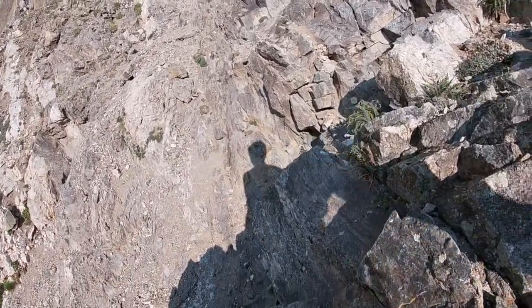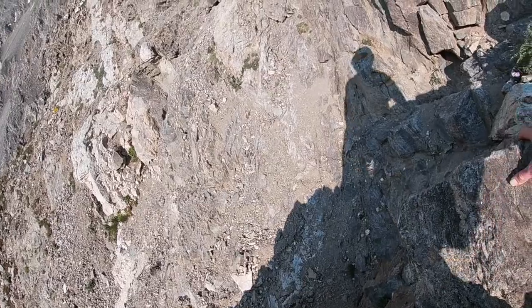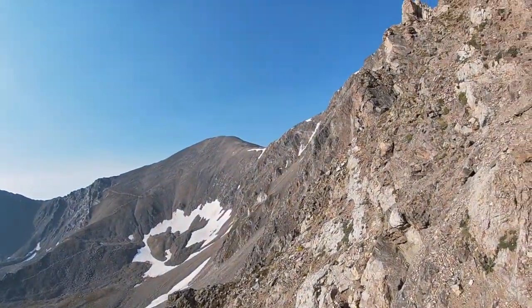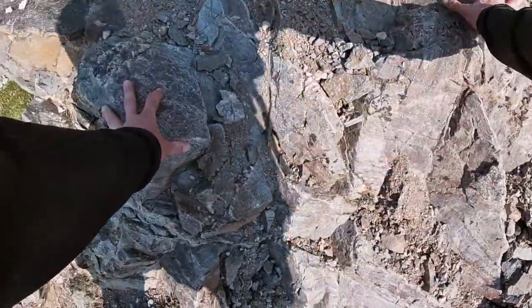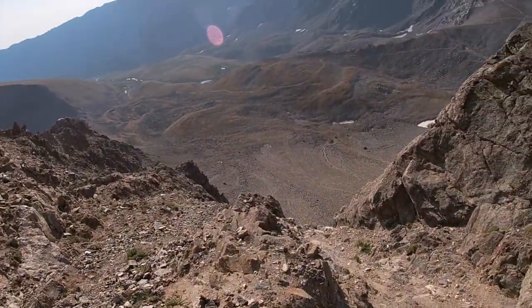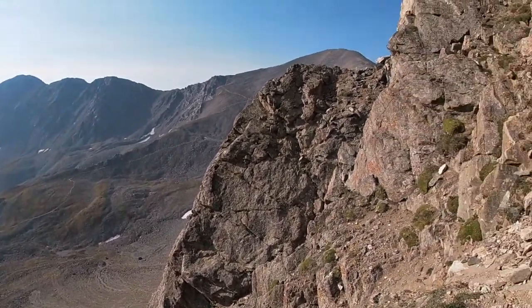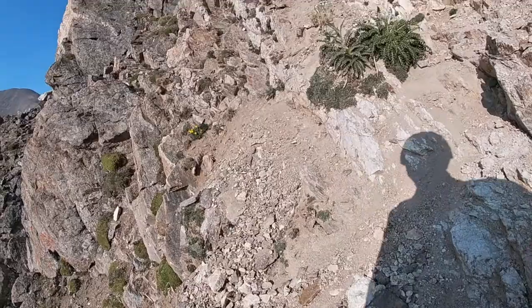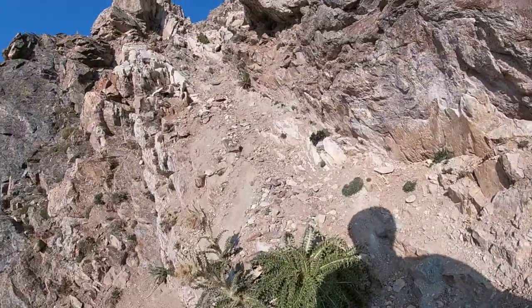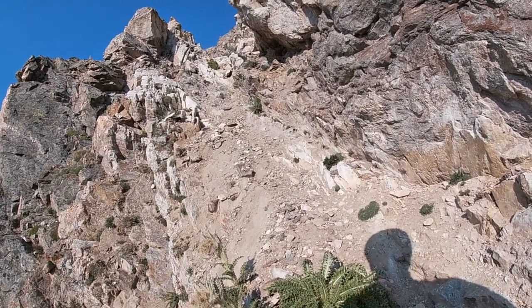Oh boy. And look down there, some of those steep parts, as I continue up this. Most annoying part about this stretch is, of course, this damn loose gravel.